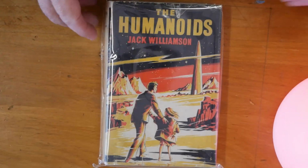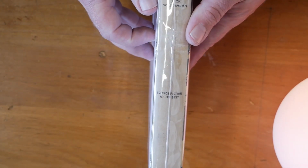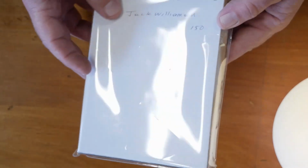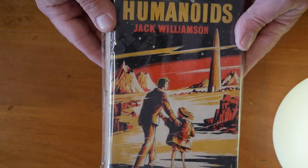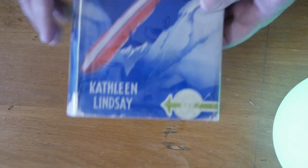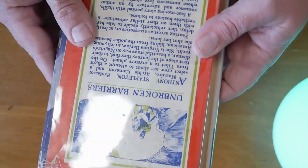Just incredible artwork on this one. Very beautiful condition. This is Museum Press, 1952. Just beautiful. It's unfortunately not sleeved, and it is a bit too big.